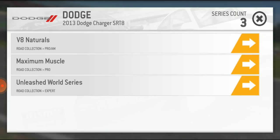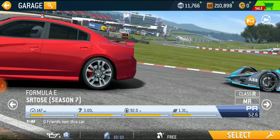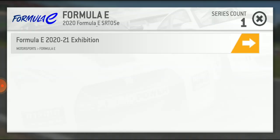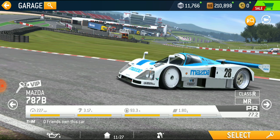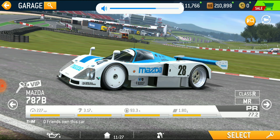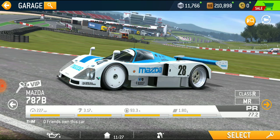Next, 2013 Dodge Charger SRT8. This is one of my 3 Formula E cars. This one is a 2020 Formula E SRT 05E. This one is one of my favorites. It's a Japanese rotary-powered motorsports car. It's a 1991 Mazda 787B.